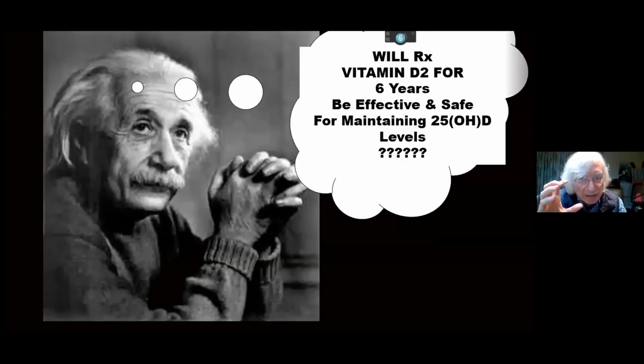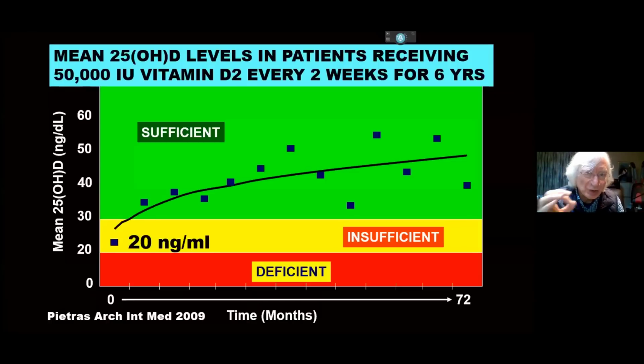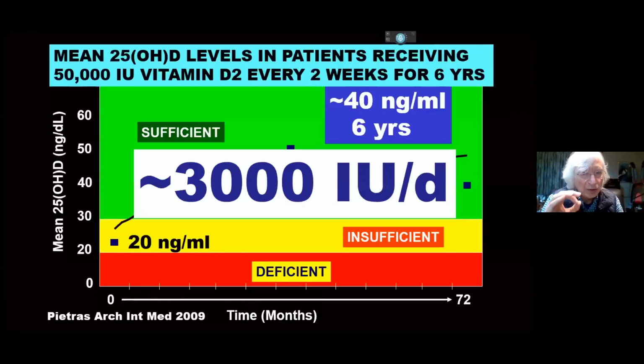The question is, if you're going to be on this level for such a long period of time, is it going to cause toxicity? Because maybe a couple of months or even a year, you don't really know. So we did a 6-year study following these patients, on average taking a 3,000 unit equivalent a day. No one was toxic.